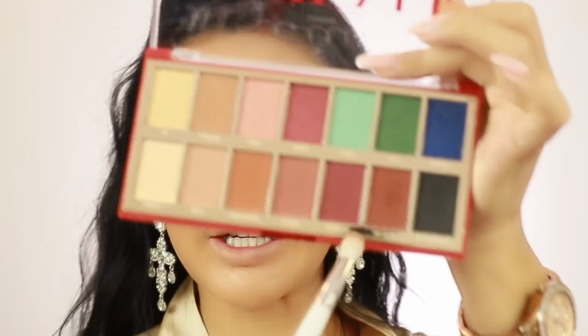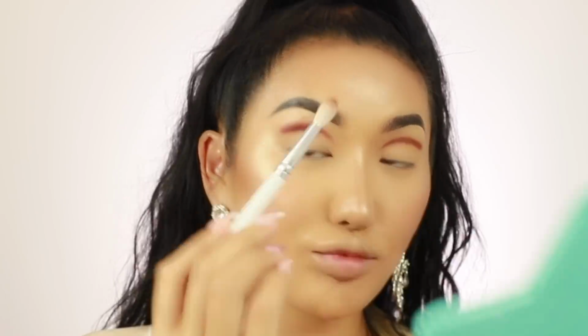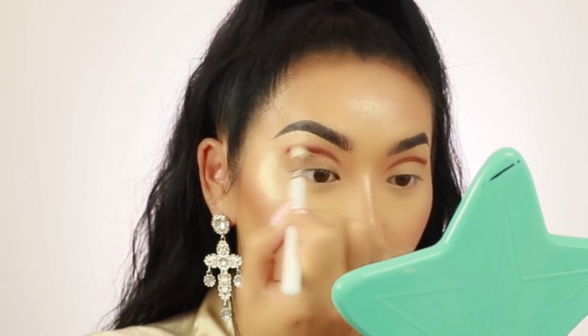So to switch things up, I am going to go in with Red Velvet, which is this matte, warmish burgundy brown kind of shade. And I'm going to put this on with a Morphe Extracting Heal JH35, and this is just going to blend out that crease, just to give more of that reddish kind of tone. Because this brush has got a really nice kind of fine point to it at the tip, it's just going to blend that out but still keep it really nice and precise.